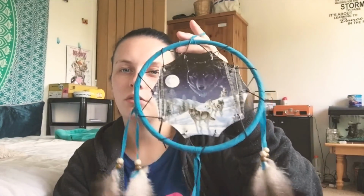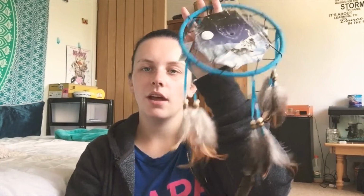And my mum used to have dream catchers, but she never felt like they worked for her either. This one's just got wolves on it. I just thought it was really cool. So I'm sort of going for a bit of a hippie, chilled, cool vibe in my room. And I've got my tapestry sheets and stuff. And it's got these cool feather tassels. And I actually liked it, and it's a nice blue.